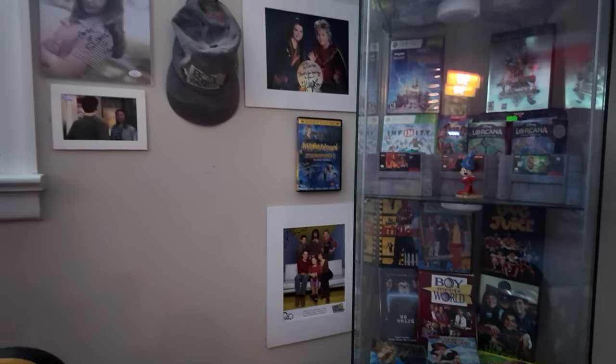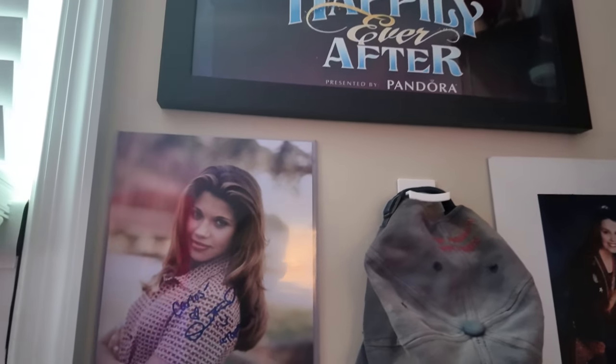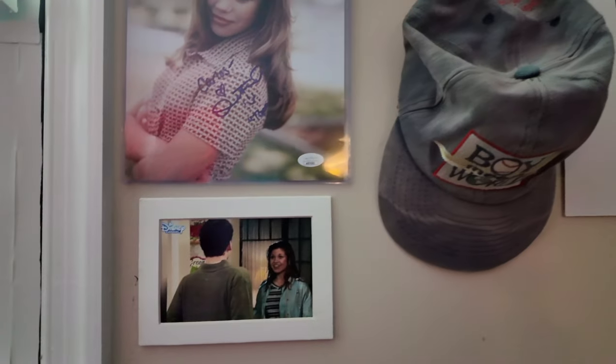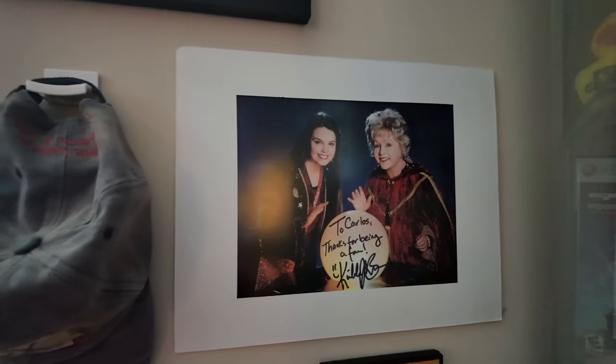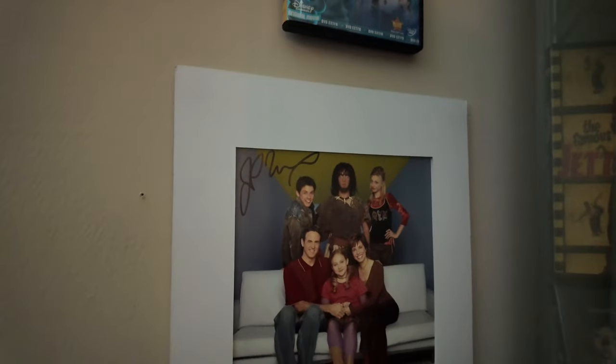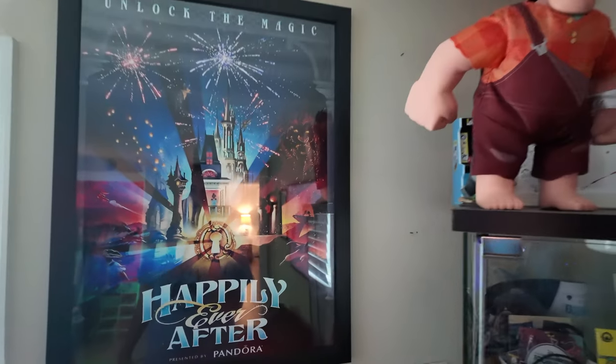Here on the shelf, we got some Disney-related items as well. Here we got Topanga from Boy Meets World that actually signed this to me, as you can see here, which is awesome. This is my favorite scene from Boy Meets World. Halloween Town got that signed to me as well. This is Phil of the Future, which is also autographed, which is cool. We got a Boy Meets World hat. And then a Happily Ever After sign.